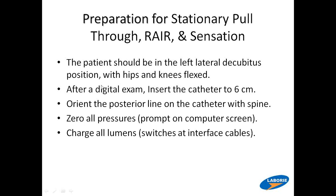So for the stationary pull-through, it's the same position. Then you insert the catheter to 6 centimeters, and that means that the sensors are 6 centimeters above the anal verge. And I don't think I've ever seen a sphincter muscle that's 6 centimeters long. So you start out in the rectum, measuring in the rectum. There's a line on the catheter, and you orient it to the posterior midline. There's a very nice booklet that you can follow step by step, and I have a nurse do it because I'm not coordinated enough to click the little remote all the time. That way I have my hands on the patient.